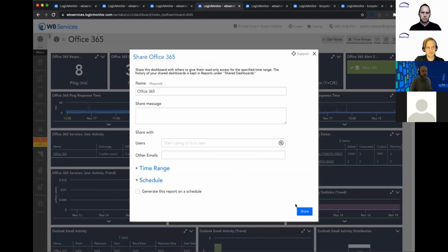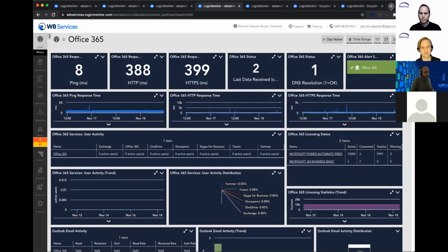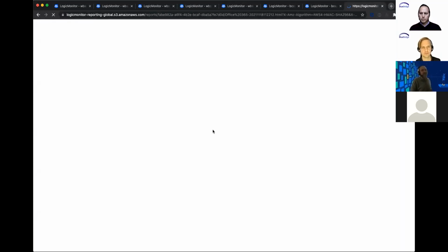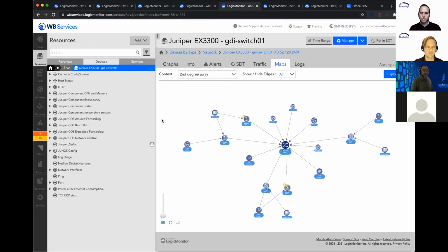So yeah, I can create essentially a shareable link here that goes outside the platform, right? So we'd be careful about what kinds of data we report on this with, where anyone who has that link can just open it and get a point in time snapshot of the dashboard that lives in an S3 bucket. So it's a nice way to deliver compelling reports to your end users that can include visual details that just show them like, hey, everything's good, lots of green check marks to keep executives happy.